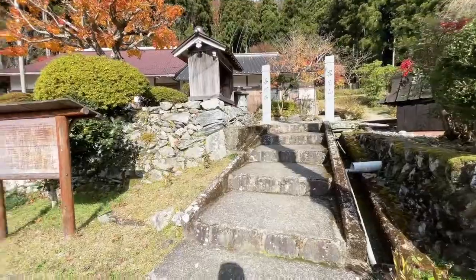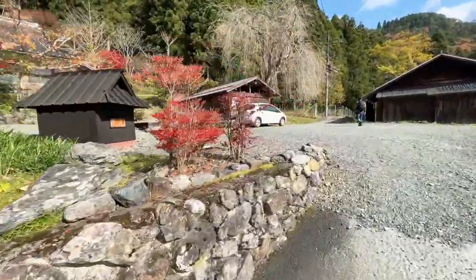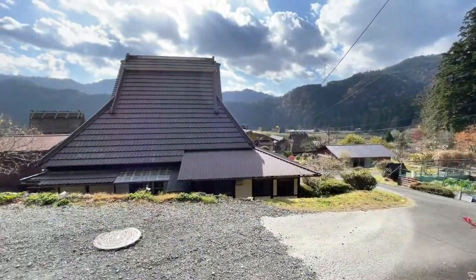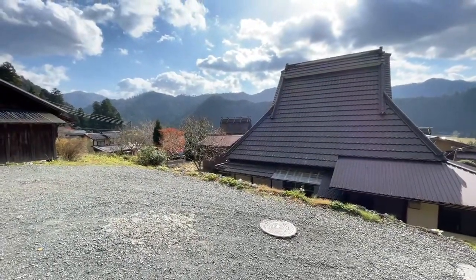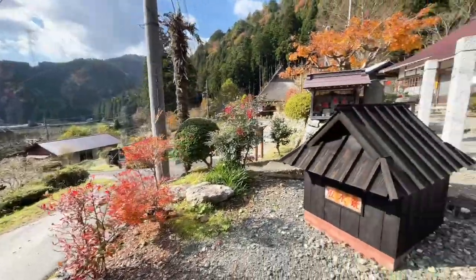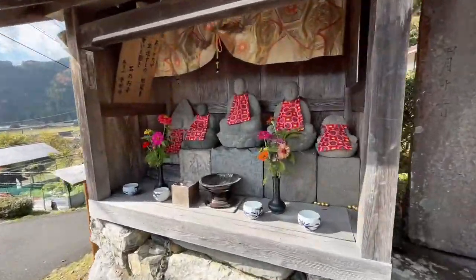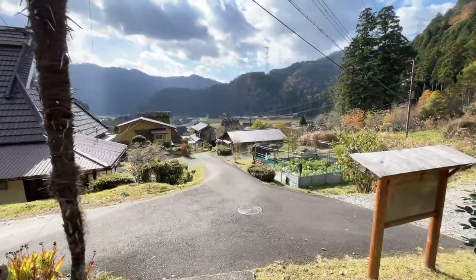Oh, this is a temple here. Excuse me. This is a temple. Yeah, well, just a little bonus for everybody, me climbing a steeper hill. Water cannons. These little statues. I'm in a beautiful village here. This is in Kyoto.